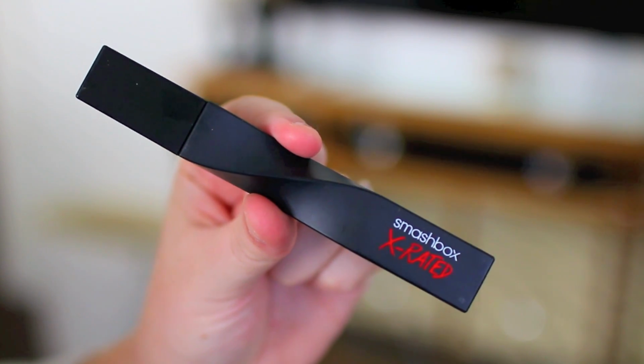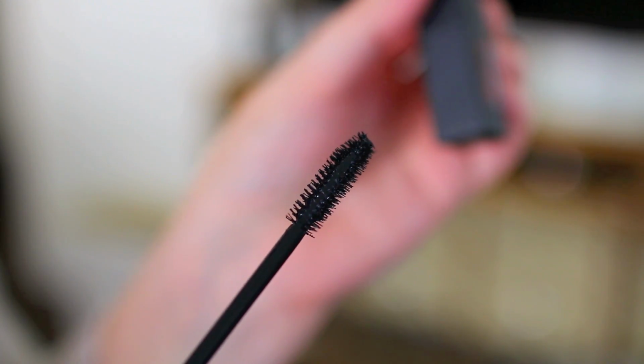I have the shortest eyelashes in the entire world, so if I'm not wearing false lashes, I need something that's going to give me volume and length, and it can be hard to find that. I can usually find one that gives me length or one that gives me volume, but not one that does both, and this is just all around a great mascara because it gives my lashes volume, it makes them super long, it separates them, it curls them, and I just love it. I have no complaints about it.